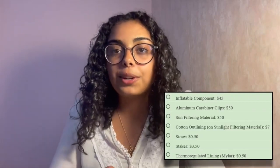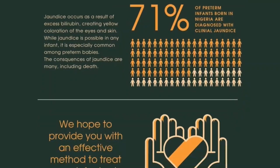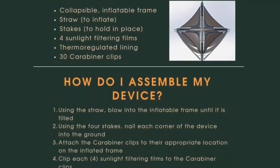Now moving on to cost. During this project, cost was at the forefront of our concern, as many of the families who will be using our product can't afford preventative care. The final cost of our product is roughly $137, and the specific cost of each component is displayed on screen. Here's the infographic that is to be provided with our device that shows what's included in the kit and how it's assembled.